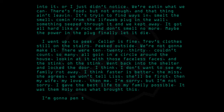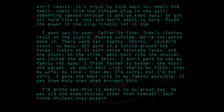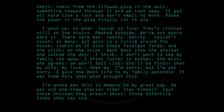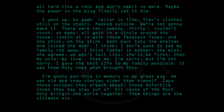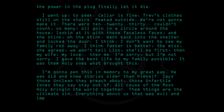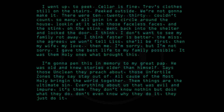I'm gonna pen this in memory to my great pap. He was old and knew stories older than himself. Says those unclean they preach about, those unfertile zones they say stay out of, all cause of the most holy bringing the world together. Them things are the ultimate sin. Everything about us that was evil and impure, it's them. They don't know nothing but doing what they do. Don't even know why they do it. They just do it. Take us into them, then we're gone.